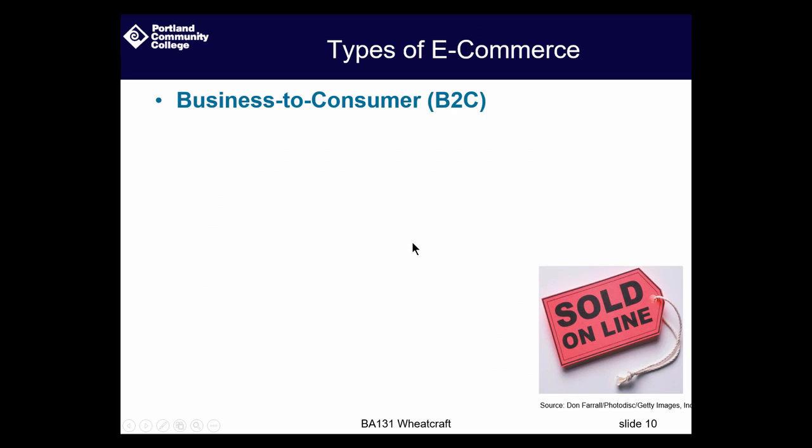Now, when we're talking about e-commerce, you'll hear, just like in business, some acronyms tossed out. B2C, business to consumer. That's pretty straightforward. Businesses are selling directly to the consumer as individuals. An example of this would be Dell Computer. You go onto their website, you purchase a Dell computer directly from Dell. You're not going through any intermediary.